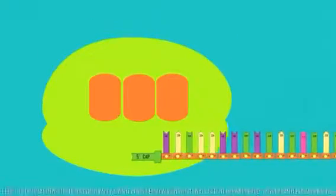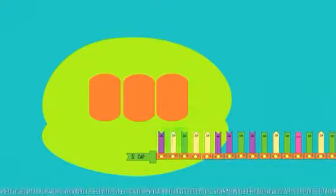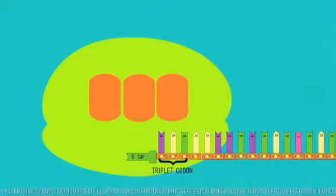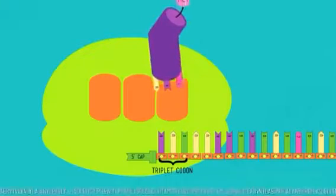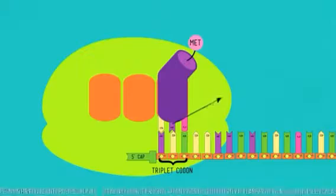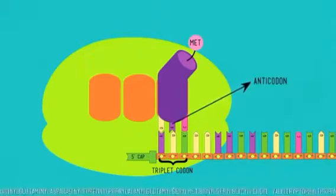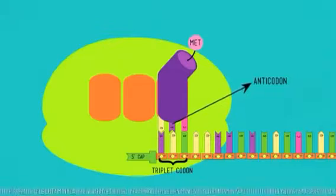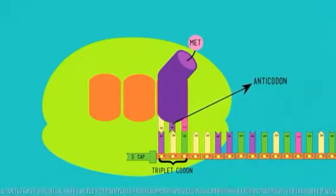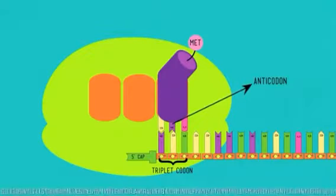Now it's just like building a puzzle. The mRNA slides through the ribosome, which reads the mRNA 3 letters at a time, each set called a triplet codon. The ribosome then finds the matching piece of the puzzle, a tRNA with 3 bases that will pair with the codon sequence. That end of the tRNA, by the way, is called the anticodon. Sorry for all the terminology. You need to know it! And of course, by bringing in the matching tRNA, the ribosome is also bringing in whatever amino acid is on that tRNA.